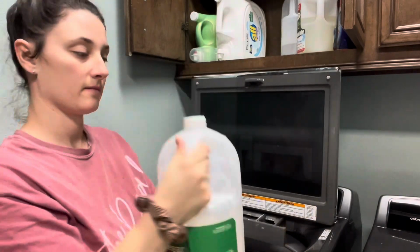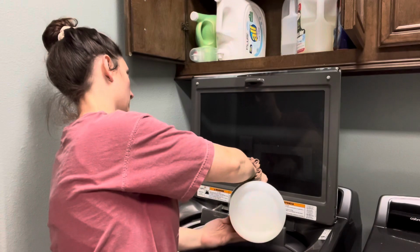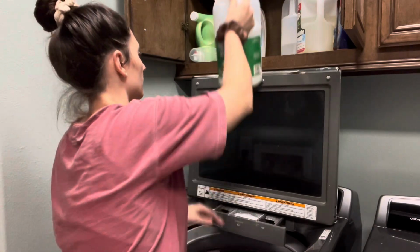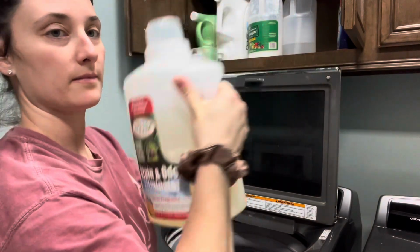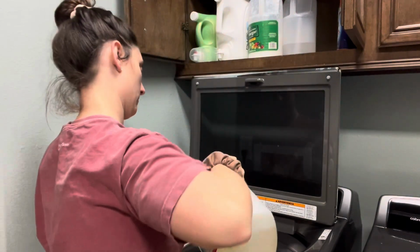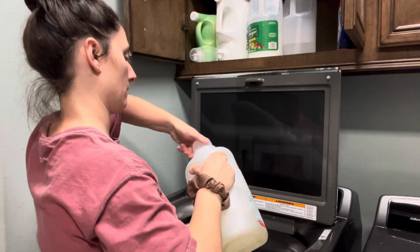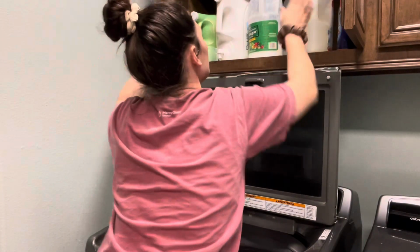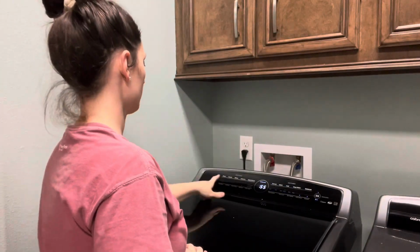Just gonna get some laundry going. I do usually 1 or 2 loads a day. I make my own homemade laundry detergent, and I'll be doing a video on that soon for you guys. I'm adding some of this Azure Clean brand stain and odor remover because the kids played outside in the mud for the last 2 days, so I just want a little bit of extra cleaning power in this load.